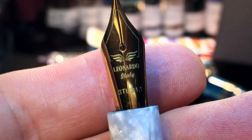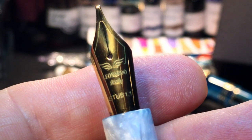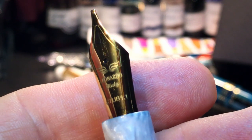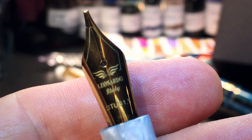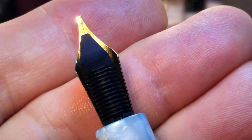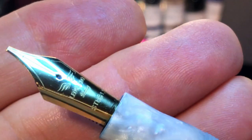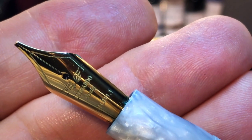And there is the number 6 size gold-plated Bock nib. This is a 1.1 stub. And it is laser engraved with Leonardo and the logo wings, Italy, and stub 1.1. And here is the plastic feed. The nib and feed assembly unscrew and can be swapped very easily.